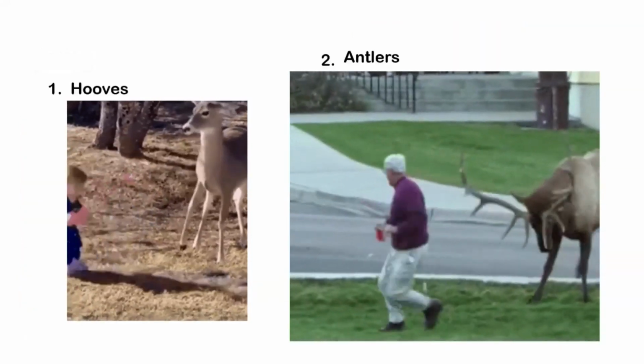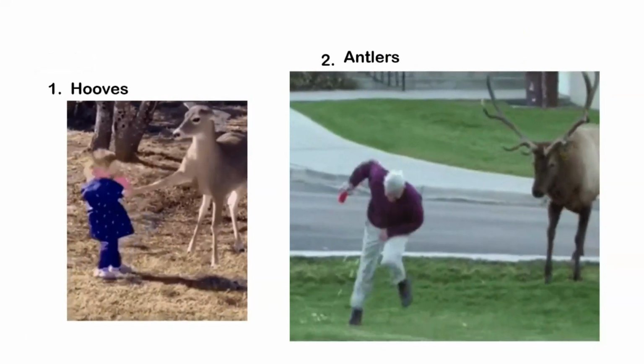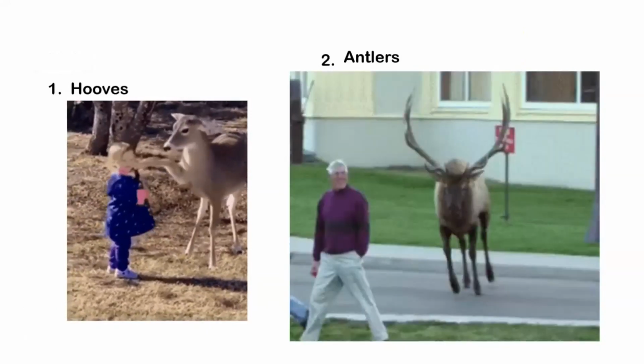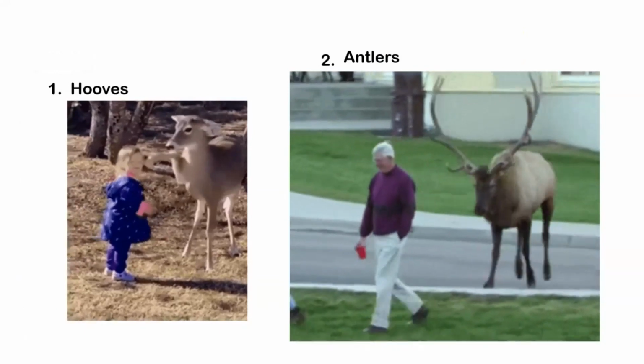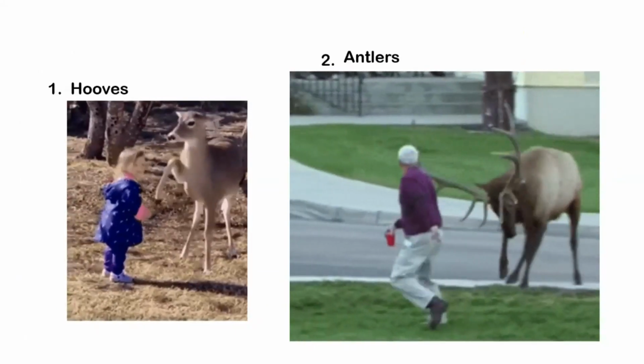All right. We also have antlers. Number 2 is antlers. That's a big elk, a Rocky Mountain elk. Now, horns stay on the animal for their whole life. Antlers just stay on for a couple months, they fall off, and then they start growing them again, okay?